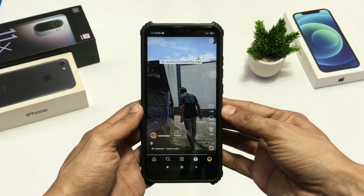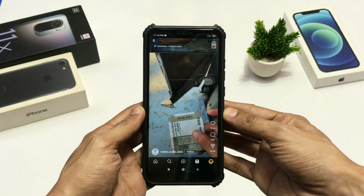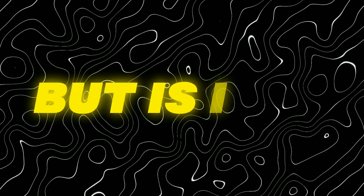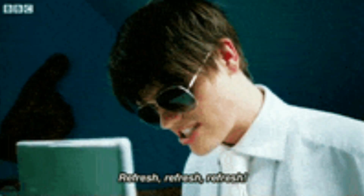Instagram introduced this new feature which automatically switches to the next reel when the current one ends. Sounds like a dream, right? But is it? Buckle up, guys, because we are diving into the rabbit hole of auto scroll. Let's explore its pros and cons faster than someone refreshing their feed after posting.